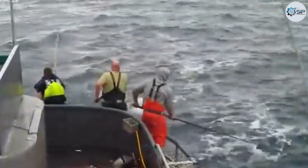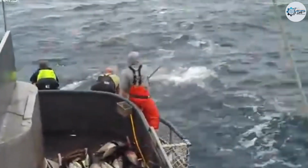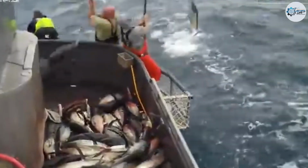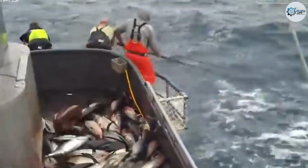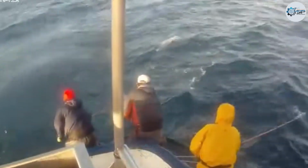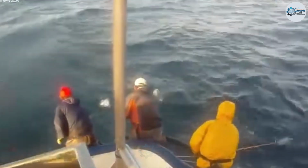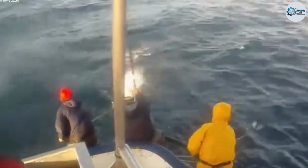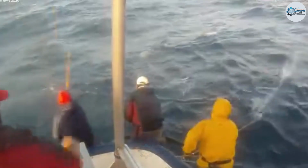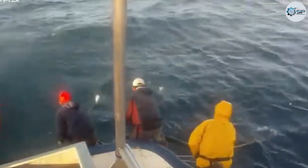The gaff hook is thrown precisely into the fish's gills or mouth, pulling it onto the boat before it can break free. Some fish get stunned with blows to the head to prevent their powerful tails from injuring the fishermen. When the tuna is finally pulled on board, its body is still warm, eyes glossy, scales sparkling like silver, proof of the ocean's fierce vitality.